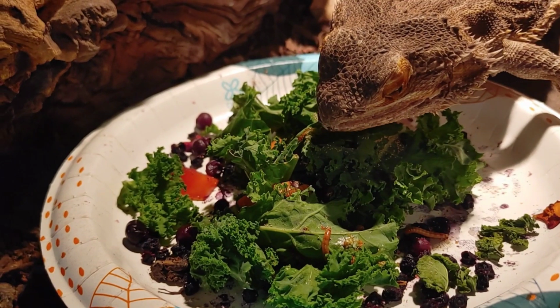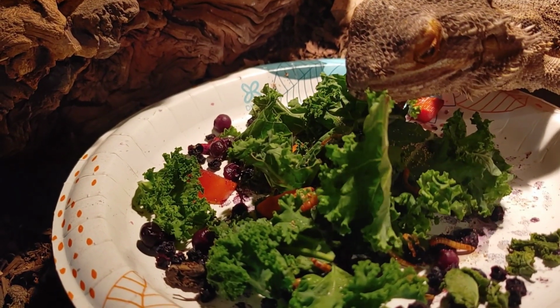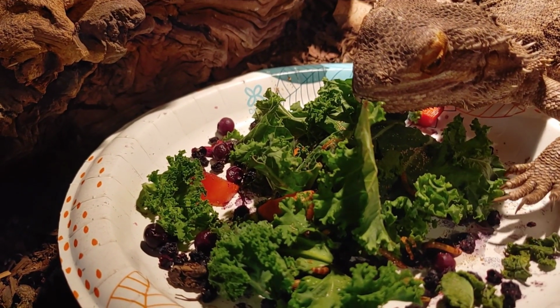And honestly, I don't really agree with that. I don't think these guys make great beginner reptiles. I think there's a lot of difficulty in care and husbandry when you think about people that don't really know reptile husbandry going into it. They're gonna have a pretty difficult time with bearded dragons. In my opinion, I think there are a lot better options out there.